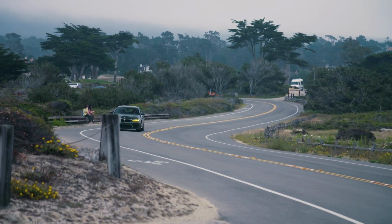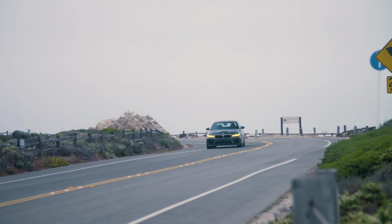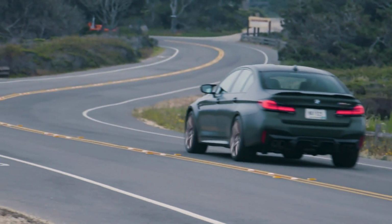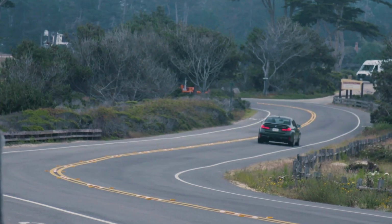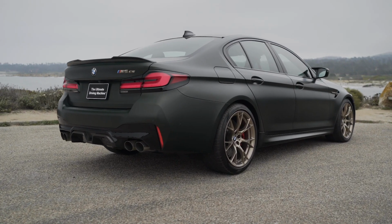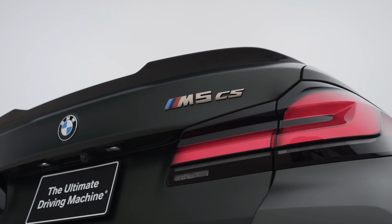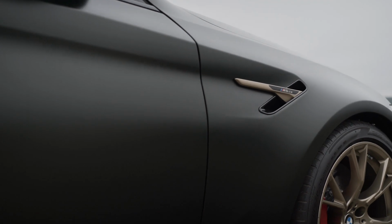That means 0 to 60 takes just 2.9 seconds. 2.9 seconds in a four-door sedan. That's 0.2 of a second quicker than a standard M5 competition. And the way that power is delivered is a bit different too. We've got 553 pound-feet of torque starting from just 1,800 RPM all the way up to 5,950 RPM. So it's a 90 RPM wider power band than you're gonna get in the standard M5.